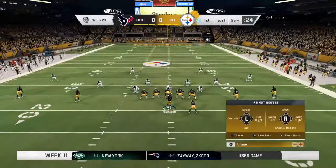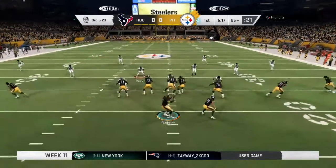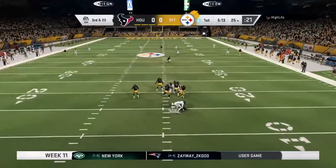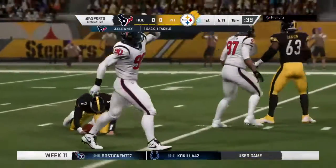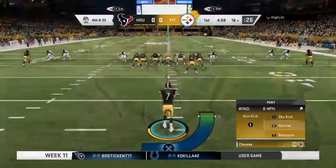And it looks like we've got a dime set here defensively. 6 DBs in the game. Here's Rudolph. And the pressure gets to him again. Jadeveon Clowney has now recorded 10 sacks on the season.